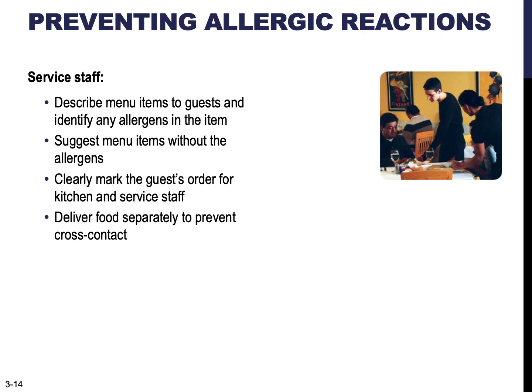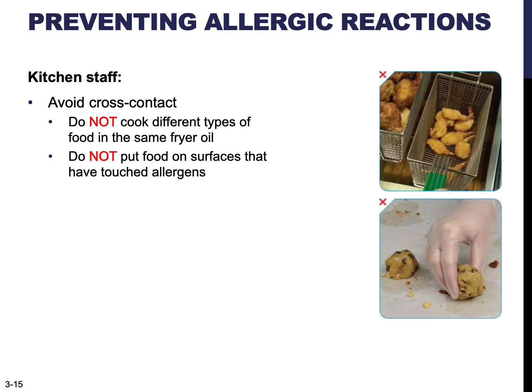There are other strategies like clearly marking the order of people that are concerned with allergenic proteins, and being mindful to deliver their food separately to prevent cross contact. Well, what is cross contact anyway? We're told to avoid it, but what is it? Well, cross contact is allowing an allergenic protein, or one of those 8 common foods, to come in contact with another food that is not a major allergen, or another surface that could come in contact with a food that is not a major allergen.